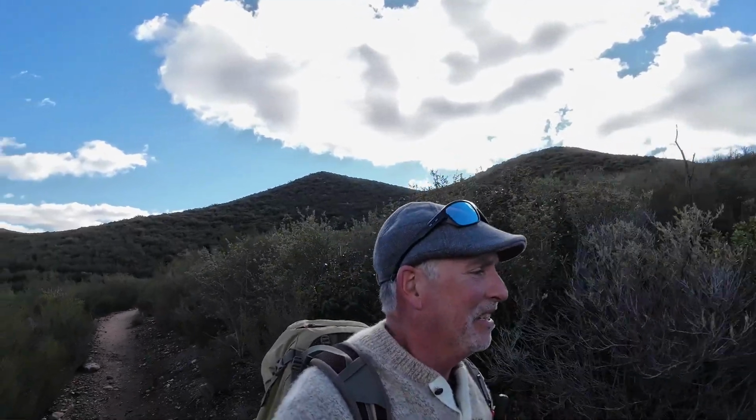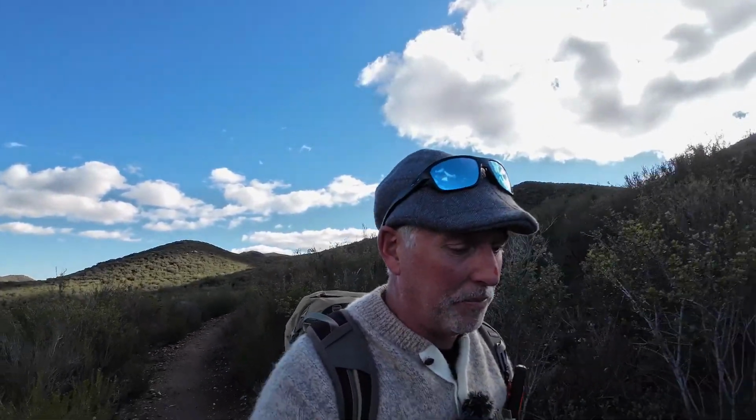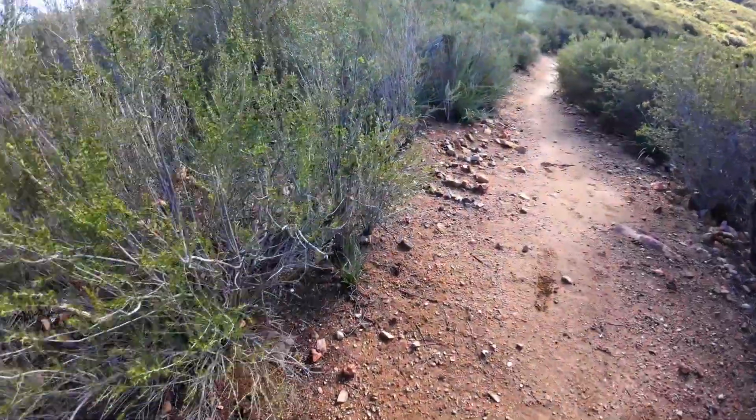Still haven't seen that damn 100-mile marker. Oh well. Hopefully we'll see something that looks like it. We still have great views. It's warmed up a little bit, but it's still cold. It's still probably in the, I want to say, low 40s. But I'm sweating a little bit. I'm hiking at a pretty good clip. Pulse is still 122.